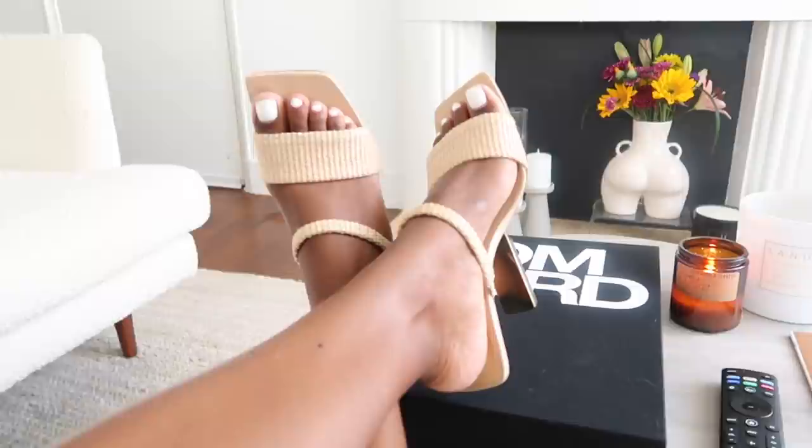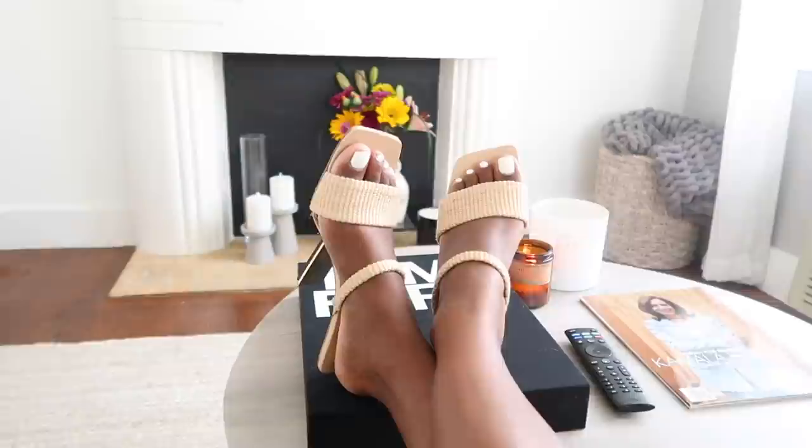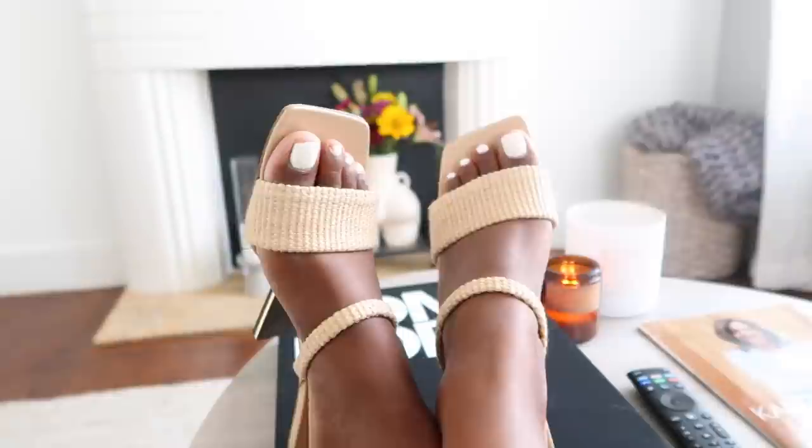And for the shoe, I went with my new favorites, these Cult Gaia Renee sandals. I've gotten so many questions about these sandals, asking me to do a review. Just buy them. They're amazing. They're true to size. It took me about a day to get used to walking in them, but there is a specific way you have to walk in them so you don't feel like you're falling. But they're actually really very comfortable and I would recommend them to everyone.